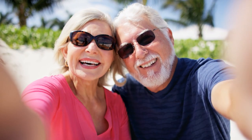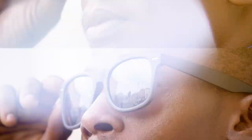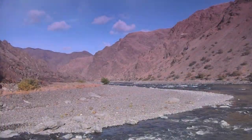Today's lenses are designed to block most UV rays, but the tint or darkness of the lens doesn't change with the variations in light intensity. So there's a lot of taking off and putting back on your cool shades.